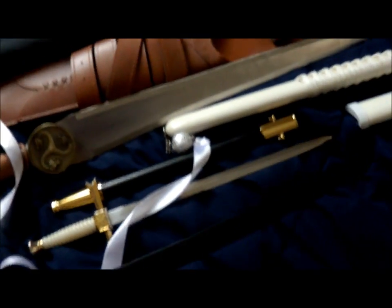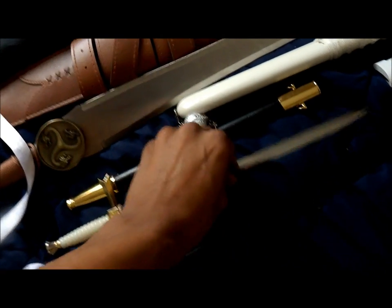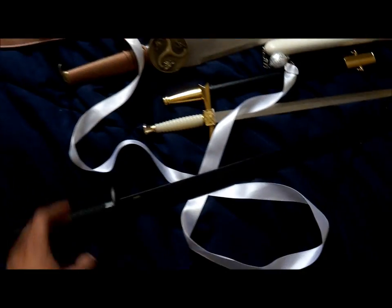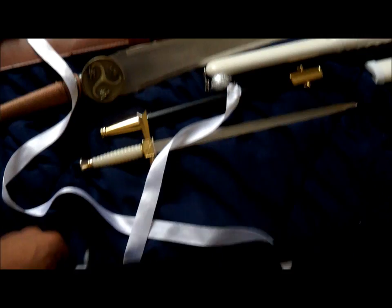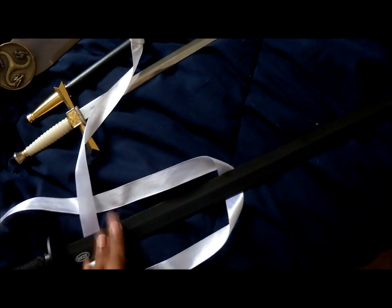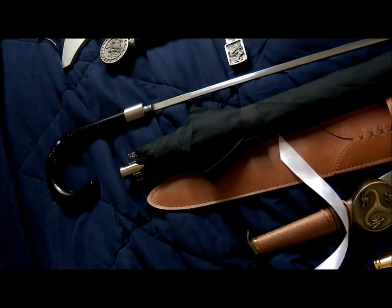Just letting you know, none of these are sharp. See, I could just touch this and no blood because they're all just not sharp. I don't know, there's a word for it. Don't remember the word. But I really like this because it's completely black, even the blade. So this is one of my favorites, or these are one of my favorites. That and the umbrella cane sword.